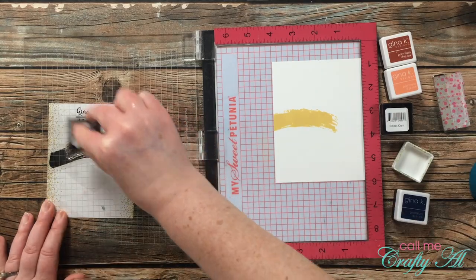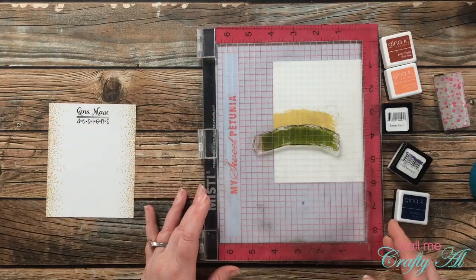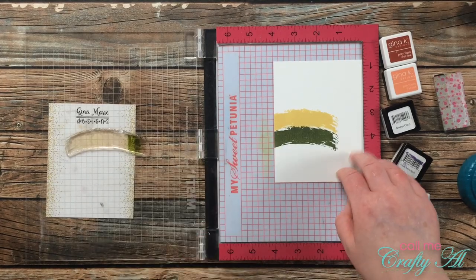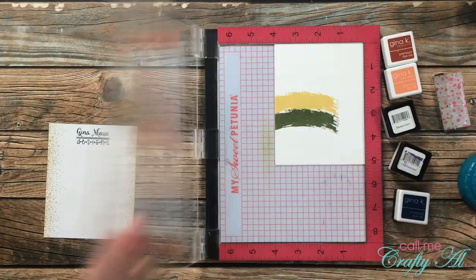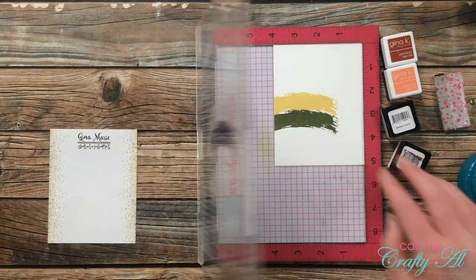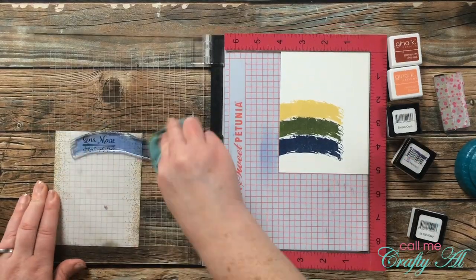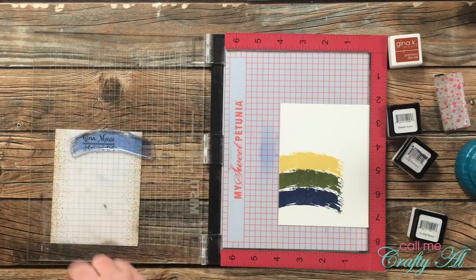The next color was the green because it would be down below the yellow, so I inked that up and stamped it. Now some of these colors I did once, some of them I did twice. It just kind of depended what it looked like on the piece of cardstock. After I was done with the Knight of Navy swoosh, I then reset my piece of cardstock with the top at 1.5 inches. Then I moved it down 3/4 of an inch each time between the orange and the red.